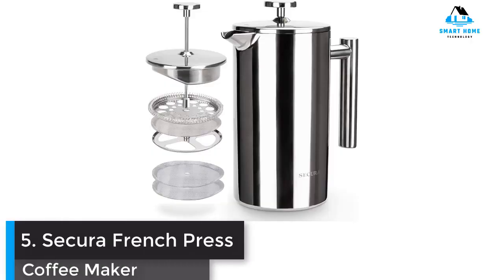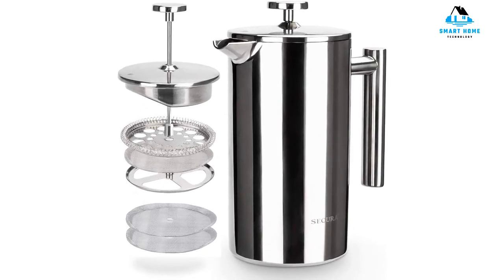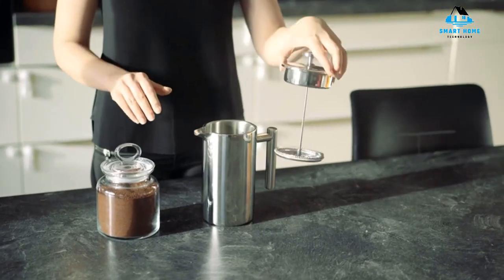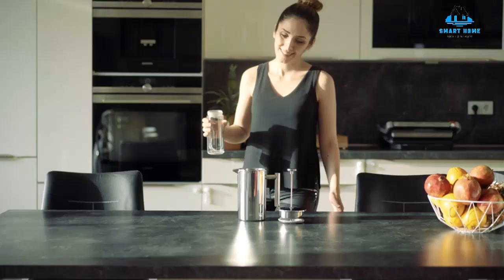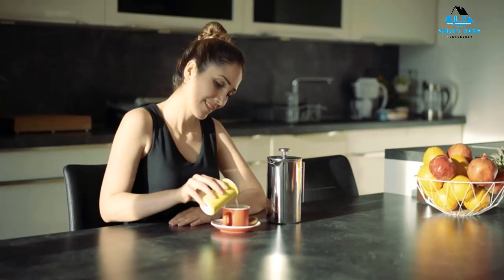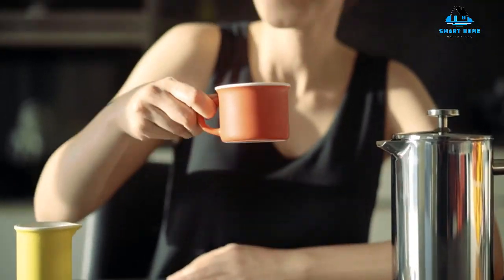Number 5. Secura French Press Coffee Maker. The stainless steel Secura 34oz insulated French press keeps your coffee warmer longer. It's constructed with a double wall for maximum heat retention, and that's what our team loves about it. It also has a superb 3-layer stainless steel filter design to keep grounds out of your coffee. We recommend this for those who don't want the typical glass French press.